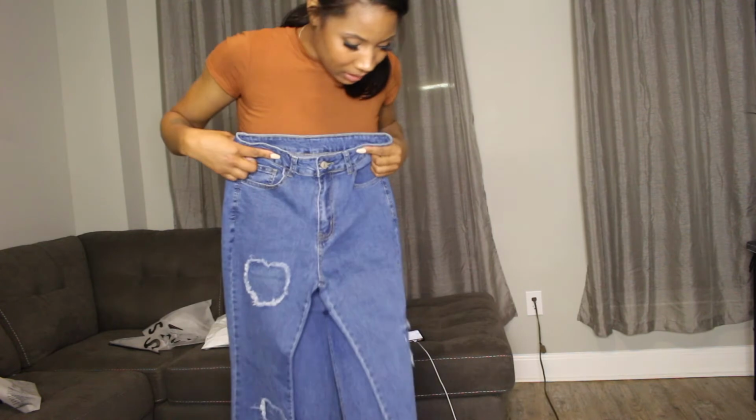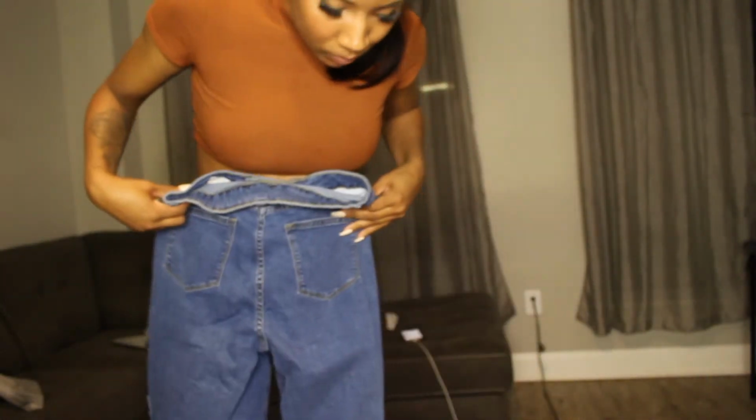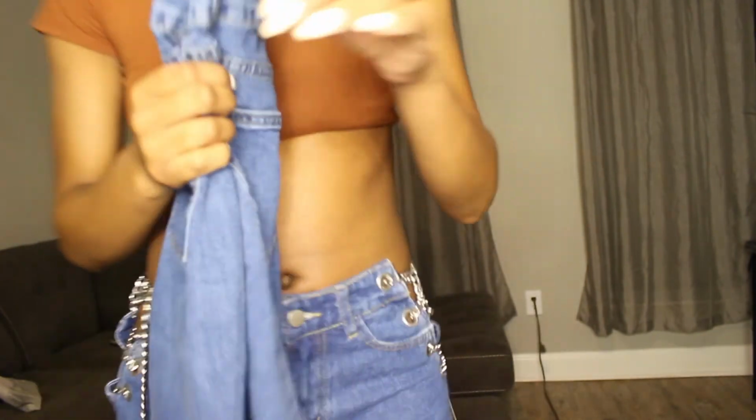Oh, I got these. I love these. I guess they're kind of like the other pair that I have, but it has hearts on them. Heart patches. They're long, super long. They flare out at the bottom. So let me try these jeans on and I'll be back.